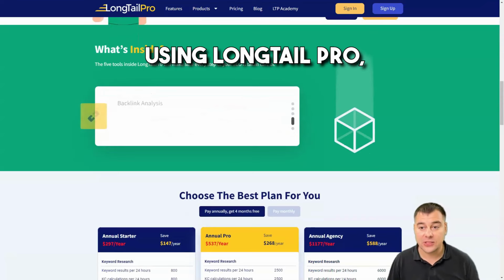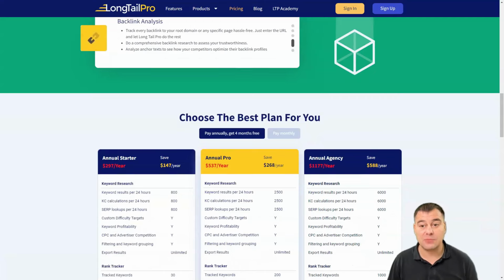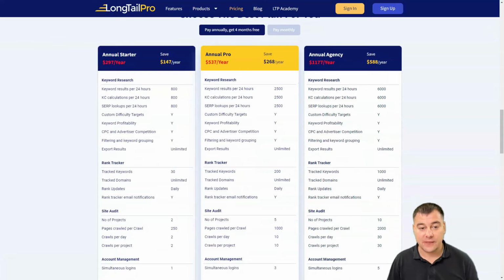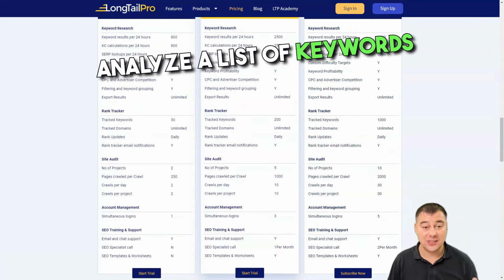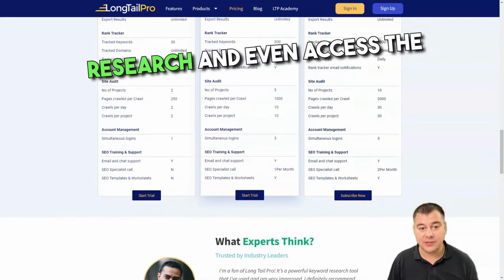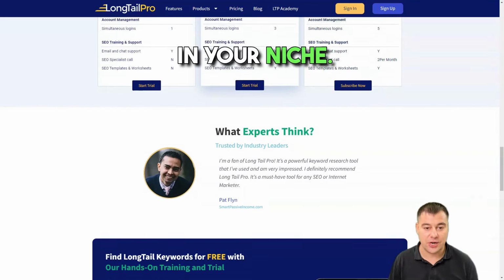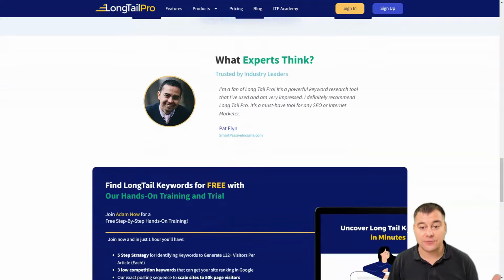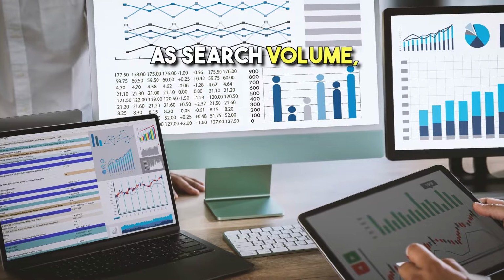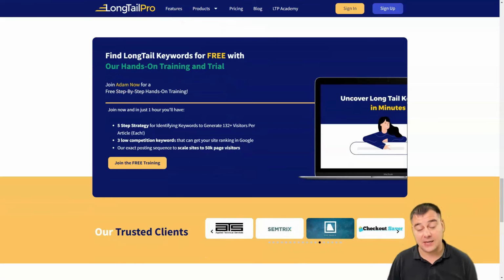Using Longtail Pro, you can enter seed keywords up to 5 at once and get back hundreds of different suggestions and keyword variations. The software also allows you to analyze a list of keywords manually if you have done prior research, and even access the competitors' domains to uncover new keywords in your niche. Longtail Pro collects data from Google AdWords and Majestic to provide useful metrics such as search volume, advertiser's bid, rank value, and one of my favorites, keyword competitiveness score.